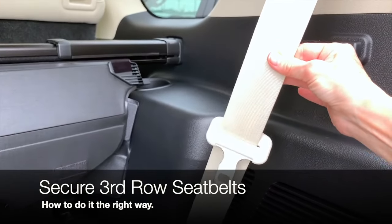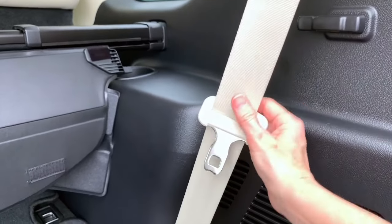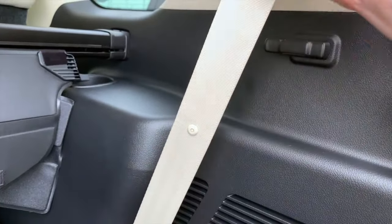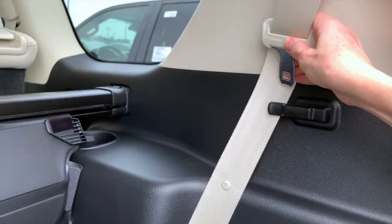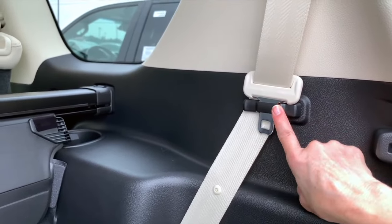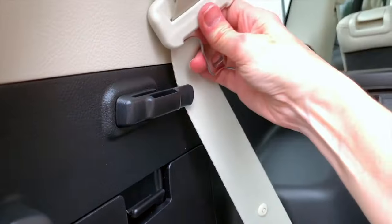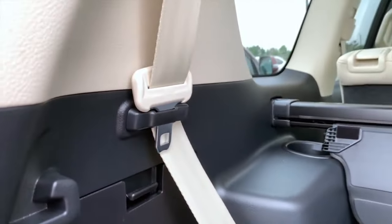I always recommend that you secure the third row seat belts. So there's a clip here, and you might think that you just slide the belt in, but there's an additional step that will help keep everything from rattling around. Raise the seat belt clip above the side hook, and there's a small hole that this fits right into. And now it's much more secure. So if you're driving, especially if you've decided to go off-road or something, you want to make sure that everything is nice and quiet and secure.